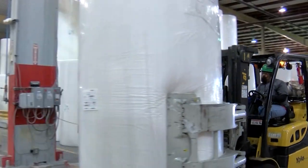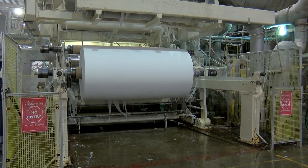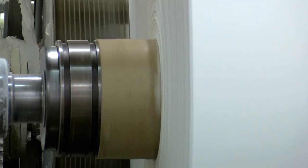My name is Bob Visscher. I'm the general manager of Resolute Tissue here in Sanford, Florida. We make 26,000 tons of tissue a day. We have one converting line with one crescent former machine.